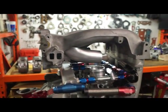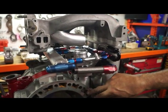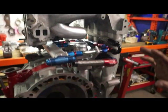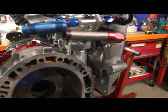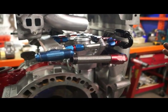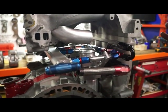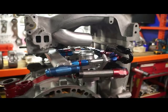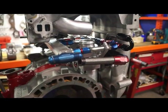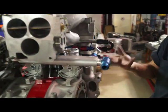Doubling the airflow, but not only that, by having the peripheral port in its place, you totally do away with frictional losses and thermal inefficiencies of the air rubbing through the intake manifold. All that picks up, as you pressurize it, you pick up heat.